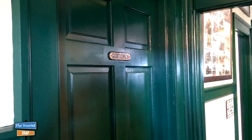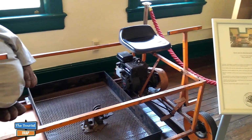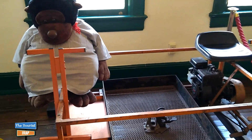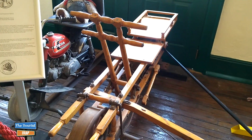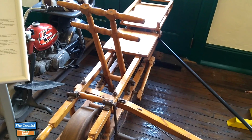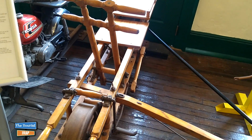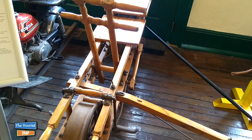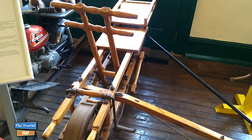How appropriate is that? This here contraption is from back in 1974. And they have a monkey here. Even a monkey can do it, it looks like. This here contraption is a railroad inspection vehicle. But it is called a railroad velocipede. I'm not sure if I'm pronouncing that right.